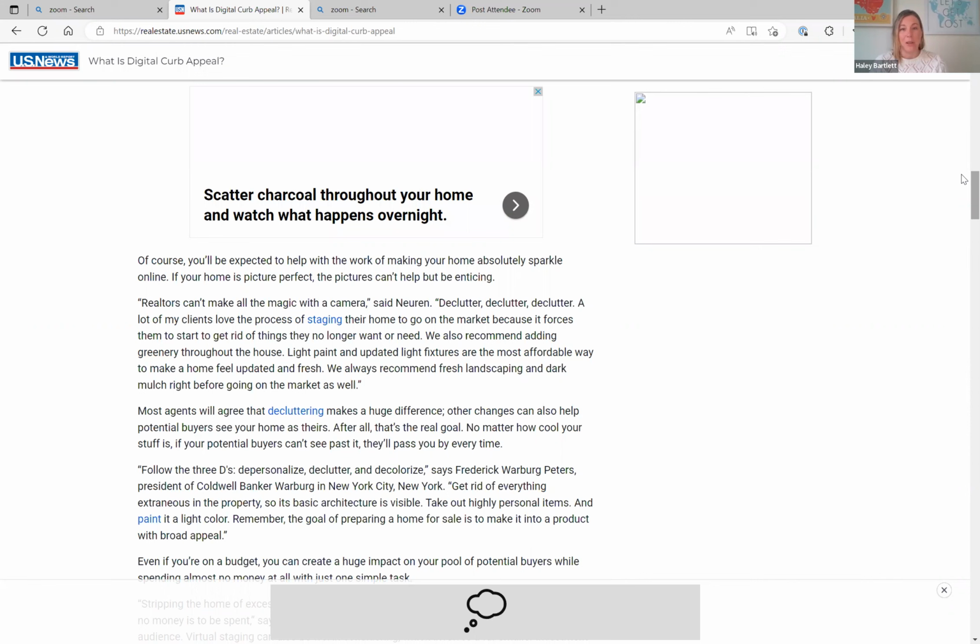All right, back to the article. Because it forces them to start to get rid of things they no longer want or need. We also recommend adding greenery throughout the house. Just don't go too crazy. We don't want a jungle in there. Light paint and updated light fixtures are the most affordable way to make a home feel updated and fresh. I agree with that. We also recommend fresh landscaping.